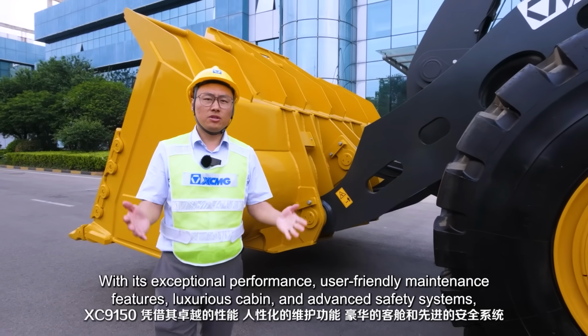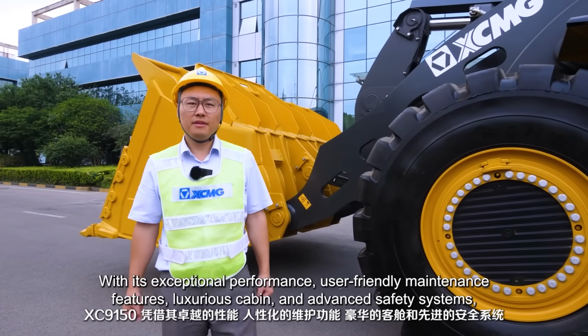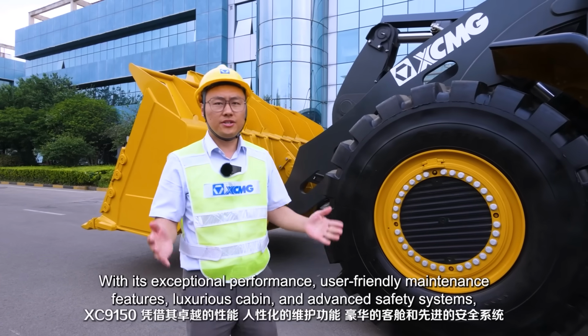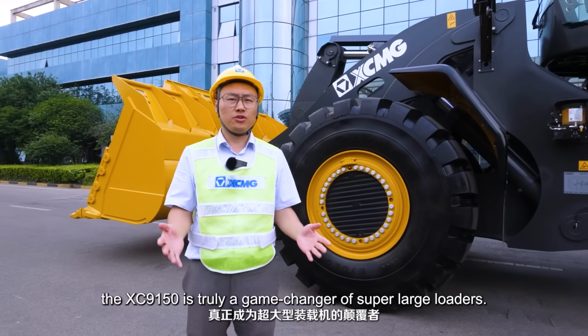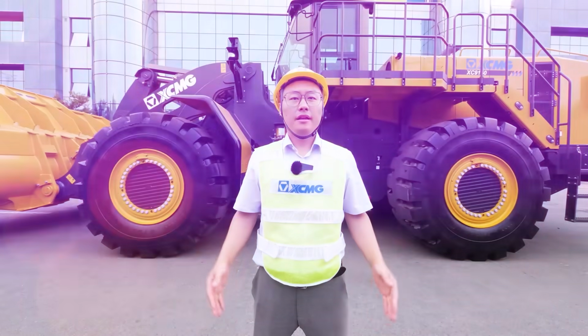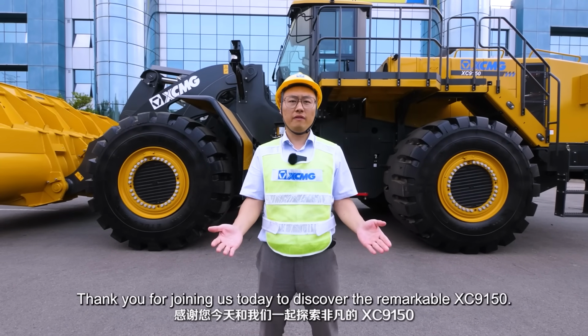With its exceptional performance, user-friendly maintenance features, luxurious cabin, and advanced safety systems, the XC9150 is truly a game changer of super large loaders. Thank you for joining us today to discover the remarkable XC9150.